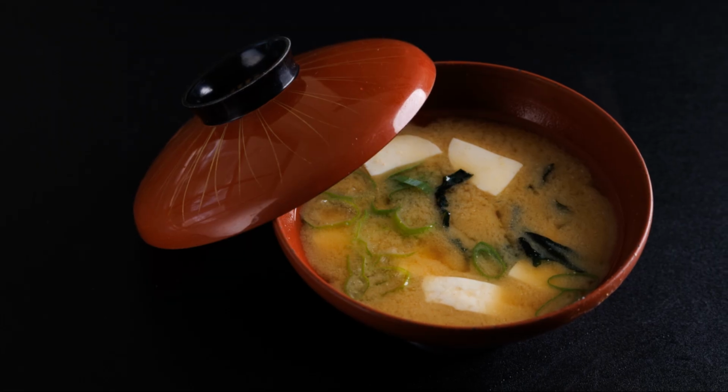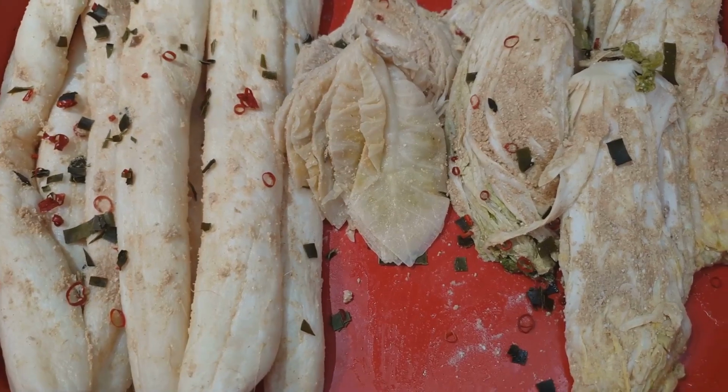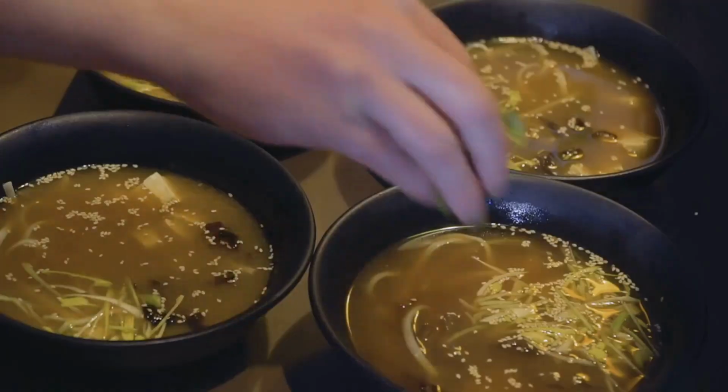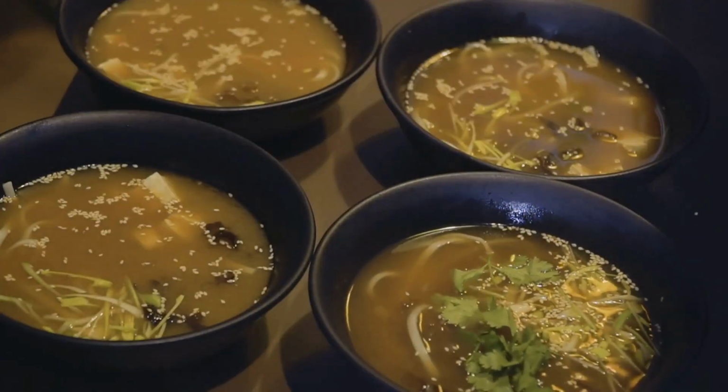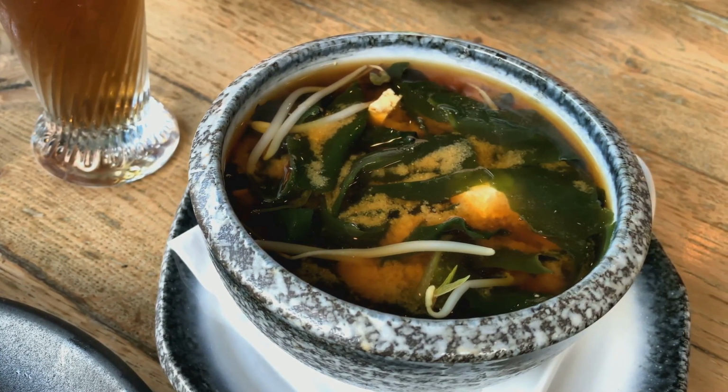But it's not just about taste. Miso is a fermented food, rich in probiotics and enzymes that aid digestion. It's also known for boosting the immune system. Making a proper miso soup from scratch is simple, elegant, and profoundly satisfying.